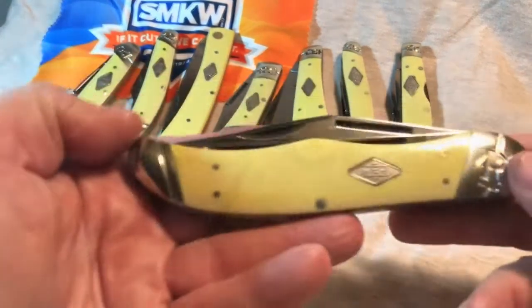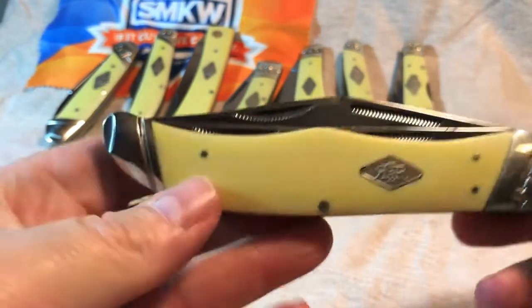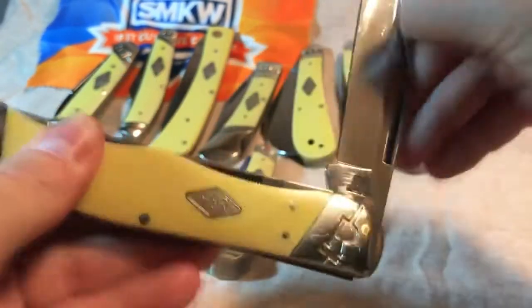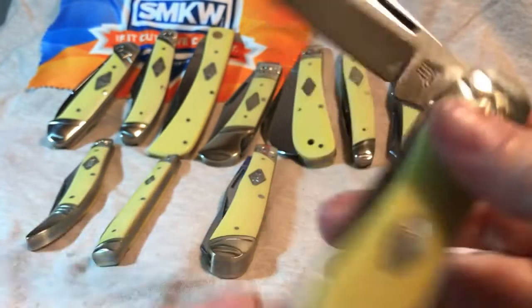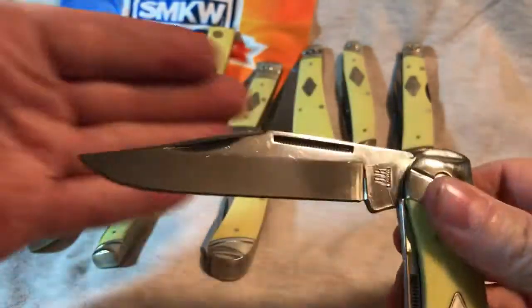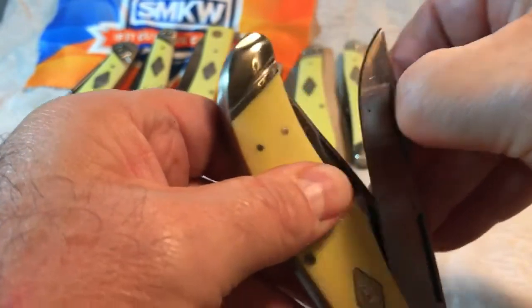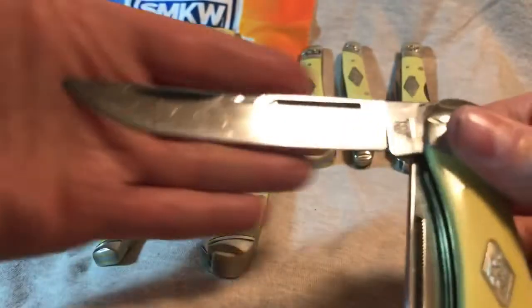Okay, next up we got a monster. It's a 5 1/4 inch folding hunter, 2-blade style. So you got that big clip blade, and I can't even keep that in the frame. Double match striker pull on that. Look at that wonderful saber grind on there. And then in the front of it you got the long skinny blade, or Skinner blade.